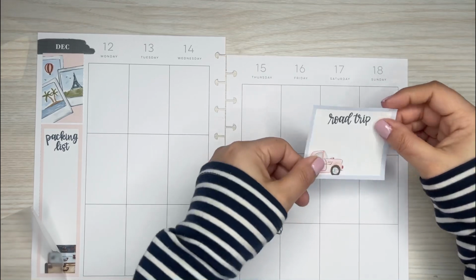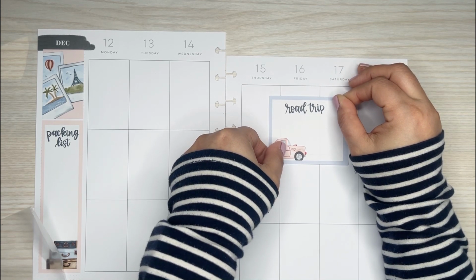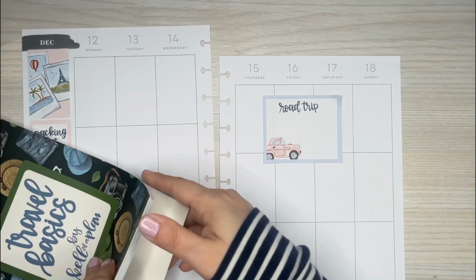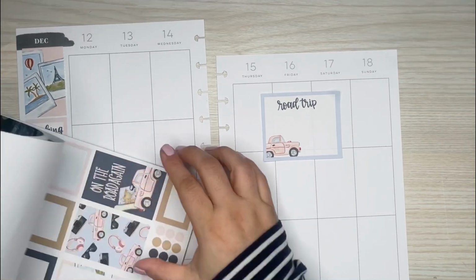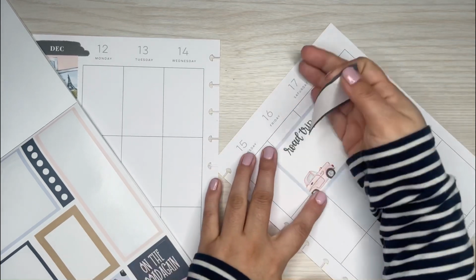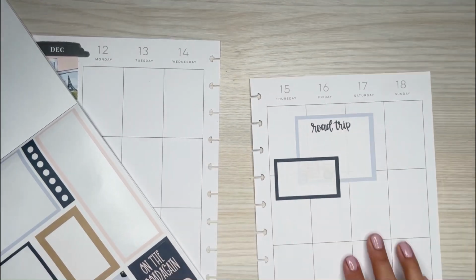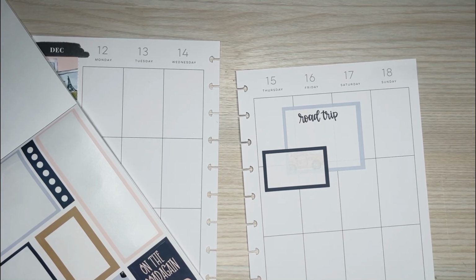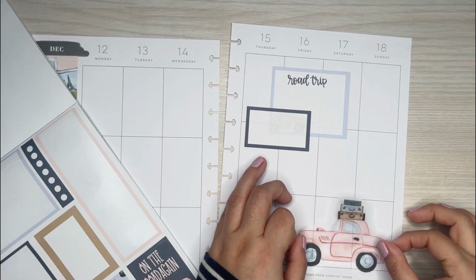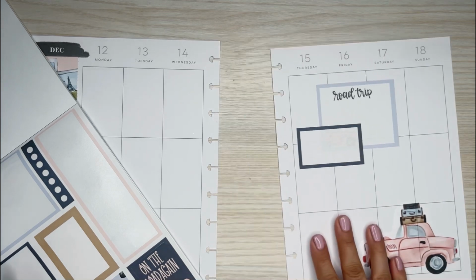I wanna use this road trip one, but I'm gonna cover up the car, I think, because I'm gonna put a car on the spread. I don't want the car in two places on the same side, especially, which you'll see in a bit what I mean. I'm gonna grab this one. Okay, so I'm just gonna cover up the car. Like so. Okay, and then I'm gonna take the actual decorative sticker car. This one, so cute. Stick this over here. All right, I like that.